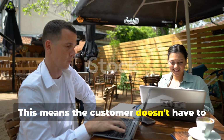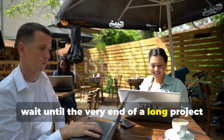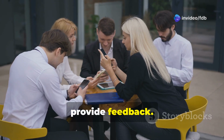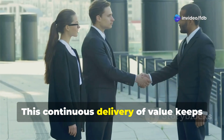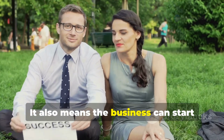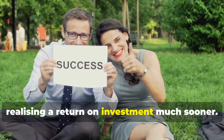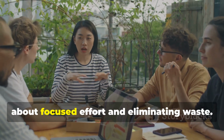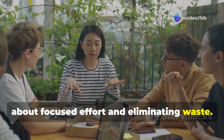This means the customer doesn't have to wait until the very end of a long project to see results. They get working features early and can provide feedback. This continuous delivery of value keeps customers engaged and satisfied. It also means the business can start realizing a return on investment much sooner.